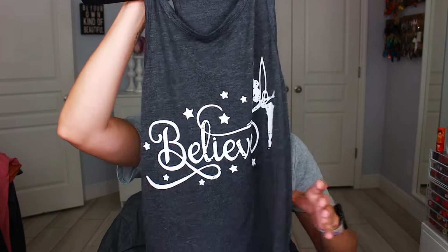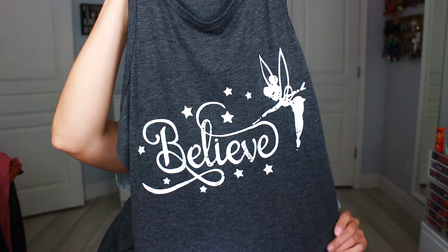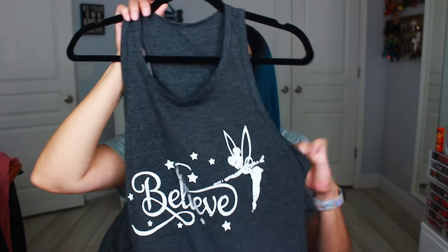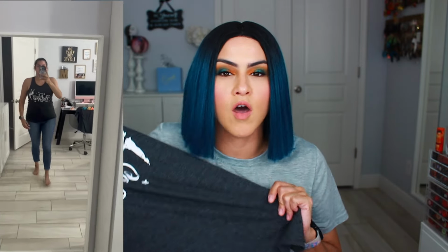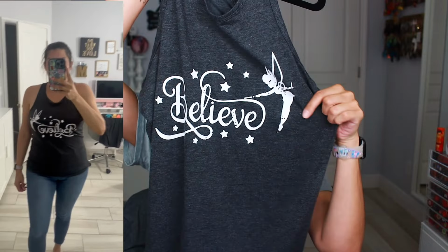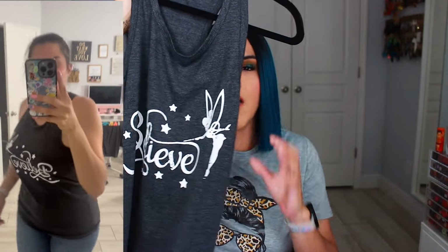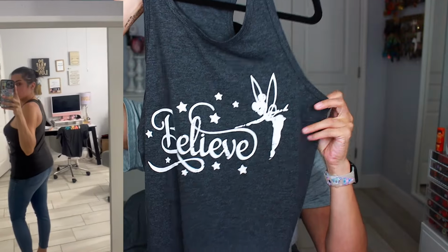Then we have a simple one. This one just says Believe and has Tinkerbell on the front. I absolutely love Tinkerbell, so I thought that this was super cute as well. These camis are really breathable, really comfy and nice, and I got all three in a medium. And I love the fact that they're not too short or too long. They're just like a really nice length. I'm 5'5", so that's gonna depend on your height, but these are really nice.